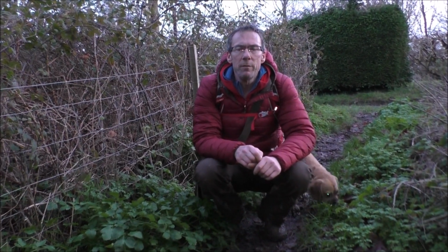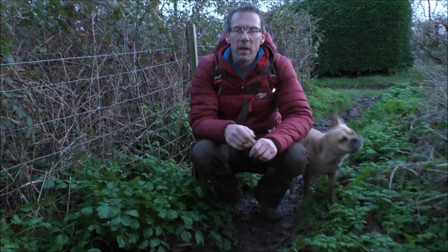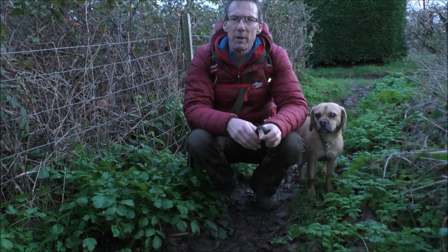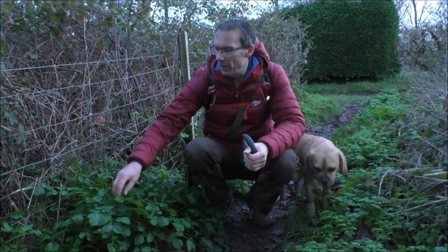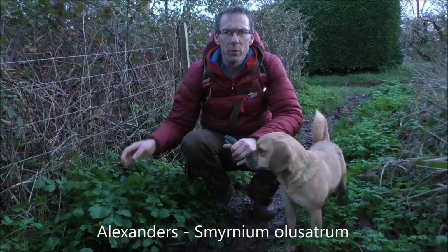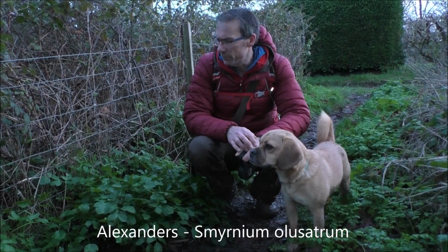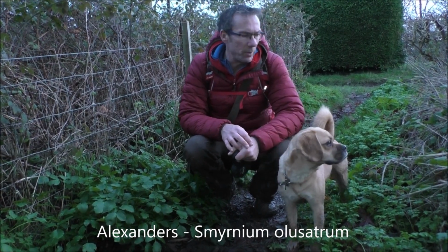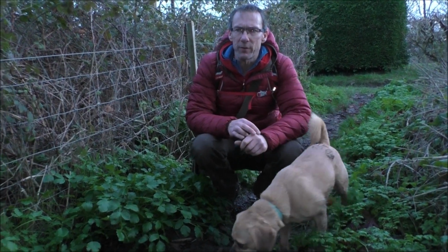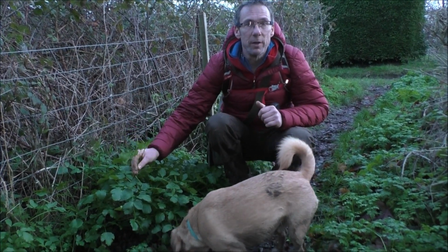So we've nearly finished our walk now. We're back on the outskirts of Edgerton. We're a couple hundred metres now from where we left the car. One last plant I wanted to show you is Alexanders. So we get lots of this where we live in Herne Bay, and I have for quite some time associated it with the coast, but it turns out it isn't necessarily a coastal plant. This is absolutely delicious.